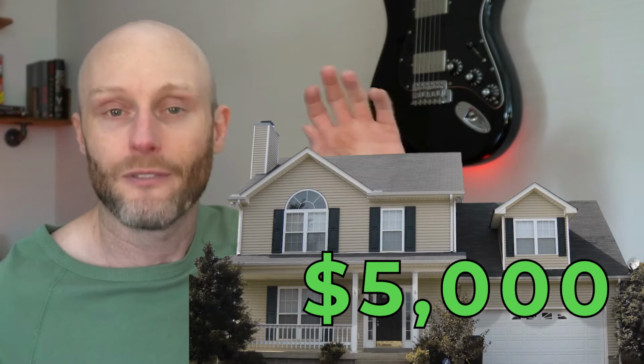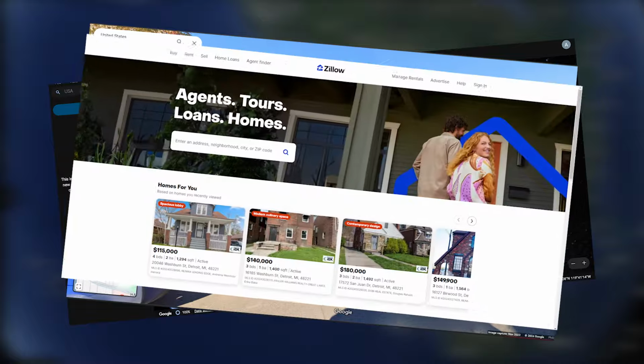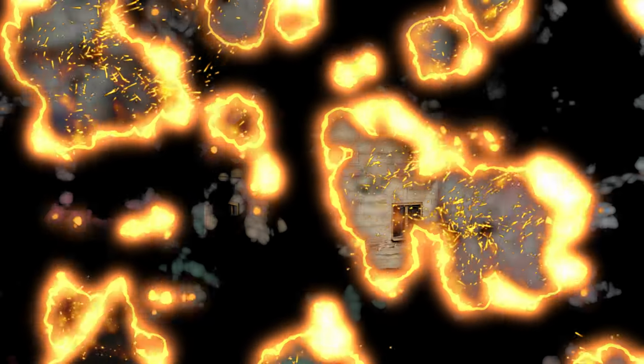What they'll do is they'll see opening bid 5,000, value 100,000. They go and bid on the property and they just look at the Google Earth or the Google Streets image or the Zillow image. Meanwhile, the people who have done their homework know that that property is burnt down or it's been flooded. I've seen people lose their life savings. Now, that's not going to be you.